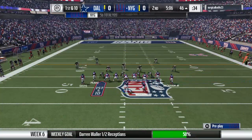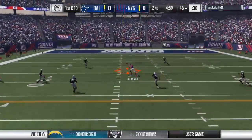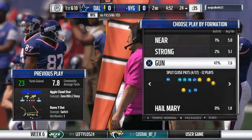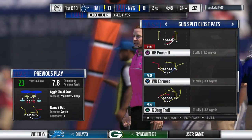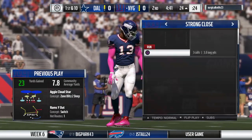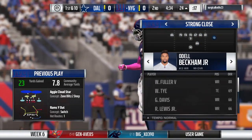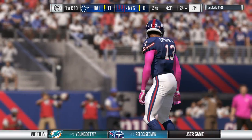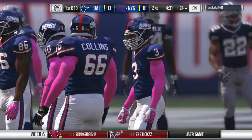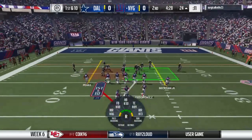When you execute a drag or a crossing route really well and give them a chance to let it develop a little bit, you can gain some significant yardage hitting your tight end on that one. Over the middle to Beckham. And he goes down, but not before getting this inside the 25. So after that big gain, let's see what else the offense has up its sleeve.